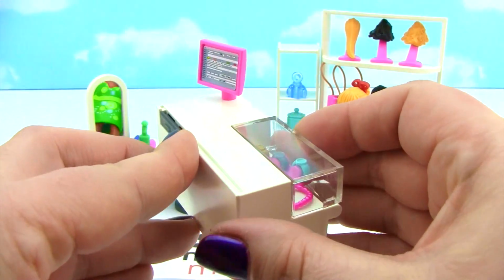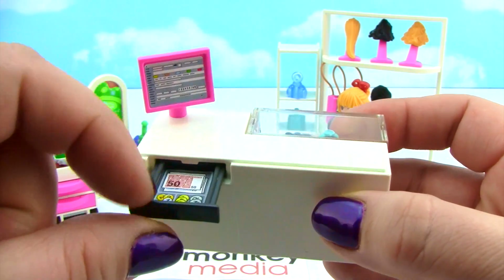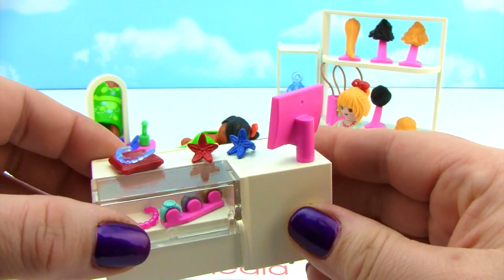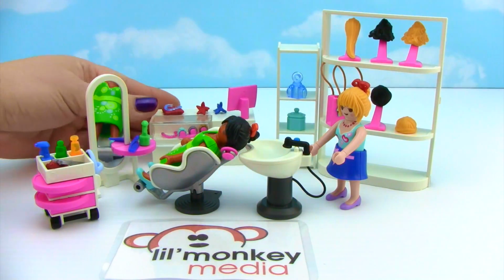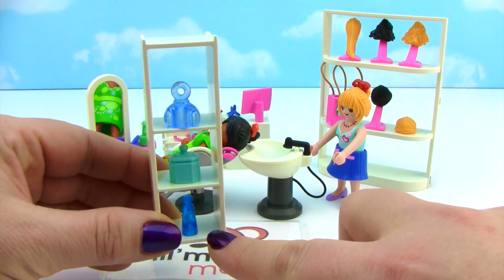Then if we turn it around, we have our computer screen here. And then we have a little drawer here, which looks like it's actually got some money inside. And there's our display and checkout counter. We have a display cabinet, and so it looks like a bottle of perfume and some other products that you could purchase.